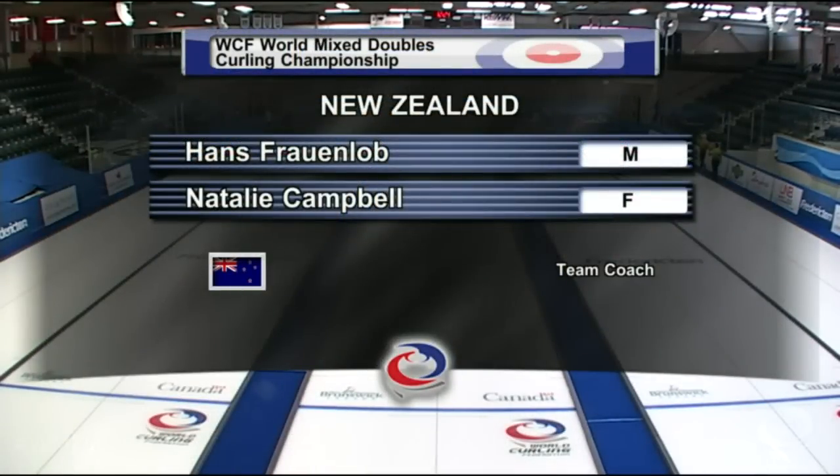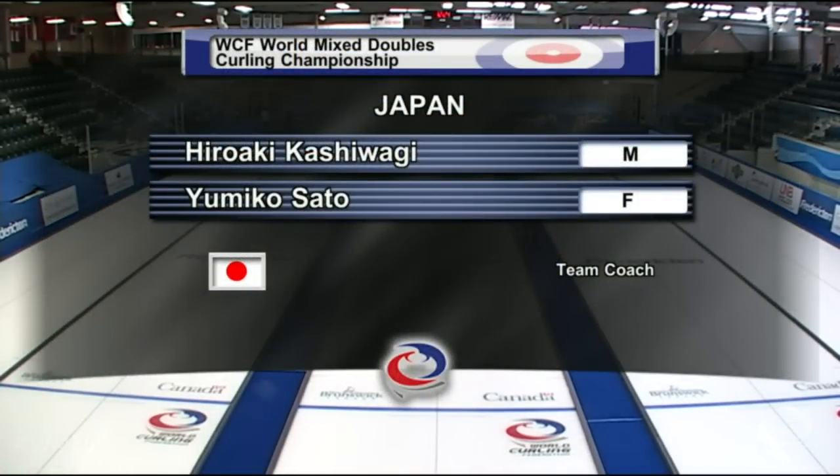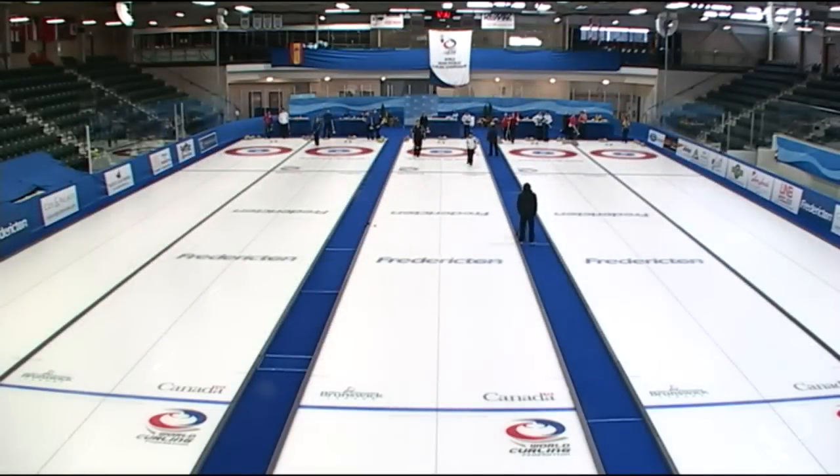The teams today on the ice: New Zealand, the male player is Hans Franlob, and the female player is Natalie Campbell. Lineup for Japan: Hiroaki Kashiwagi, also known as Hiro-kun, and Yumiko Sato. The game will begin in 1 minute.